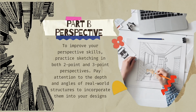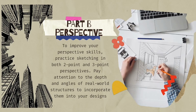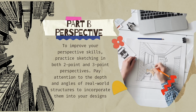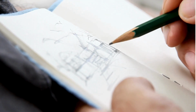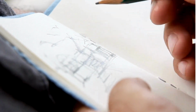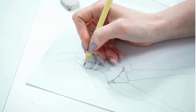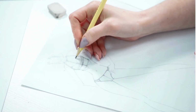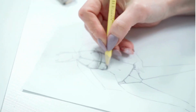Now, the most important part, that is part B. Part B consists of two questions of 100 marks, and in that there will be one question on perspective and another on design thinking. Coming to perspective, what is perspective? Perspective is seeing design from every angle. Perspective is all about seeing design from multiple angles. It's crucial for creating realistic drawings and showcasing your ideas in a tangible way.